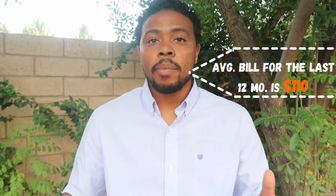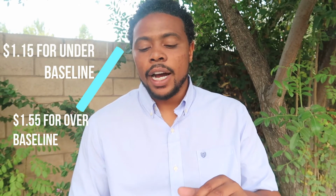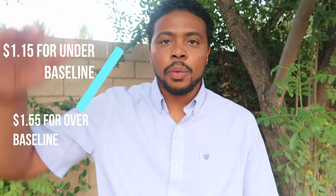So let's jump right into it and go for gas. Gas pretty much they charge you per therms. I talked to the gas folks and they said therms. My personal average bill, and unfortunately this is the only average bill I have for the 12 months, is $110 for the last 12 months I've been in the home. The way they measure your therms, they do $1.15 for under baseline and $1.55 for over baseline. So they have this tiered thing where you get to a certain number of therms, and then it goes up to that second level, which is over baseline at $1.55.